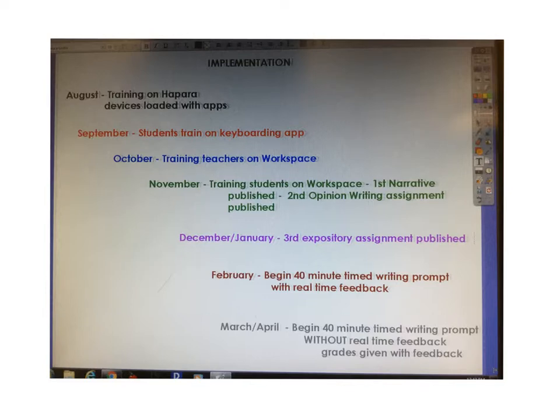December and January will be spent with expository writing. In February, we're going to start timing students to prepare them for the Aspire tests in April. So we're going to start with a 40-minute timed writing prompt in which we will give real-time feedback. In March and April, we're going to also do 40-minute timed writing prompts, but we will not be giving real-time feedback. Our feedback will be given at the end with a grade, so the students know how they are doing with a writing prompt similar to what they'll see on the Aspire test.